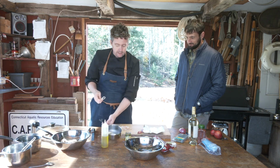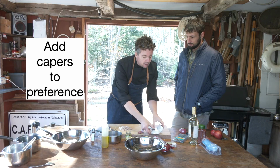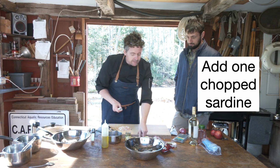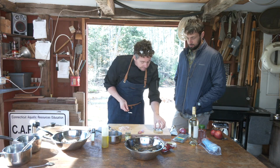And now just mix it with a handful of capers, and one little fillet of sardine, exactly. That's it, just one. Yeah, just one. That should be enough for flavor. Absolutely. Cool.